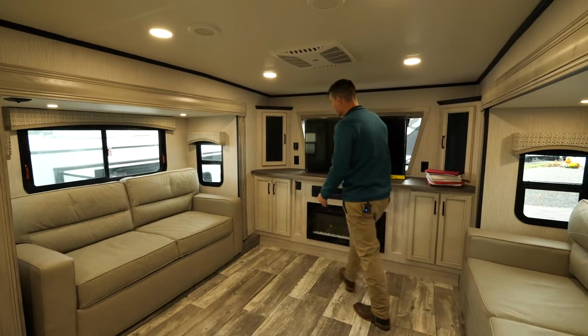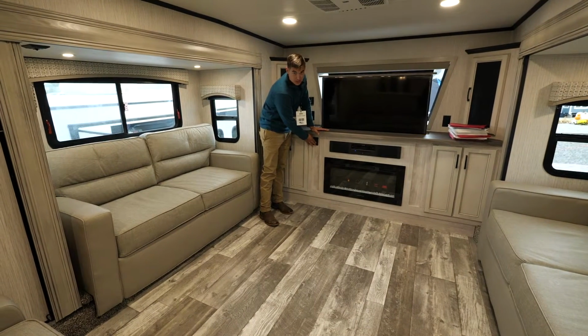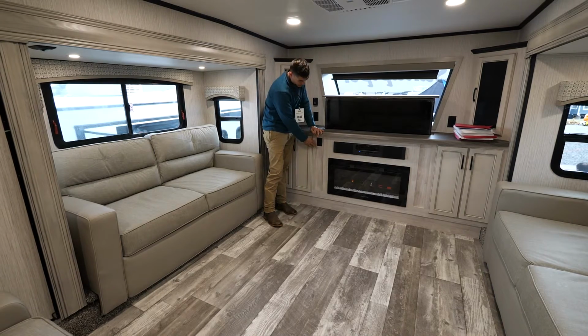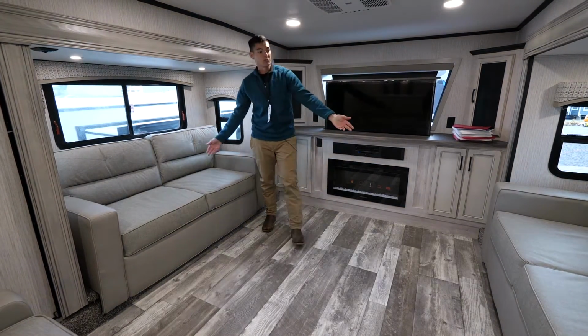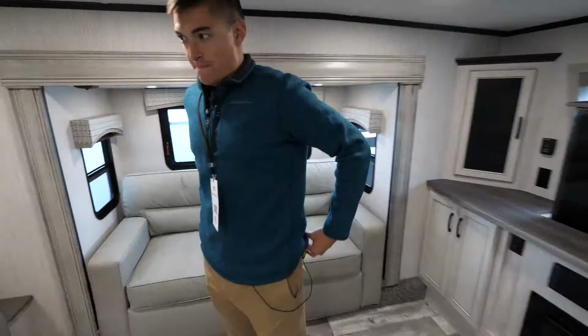So our 3990, like a lot of our other front livings, is going to have this TV that actually lowers and raises. That way if you guys want to see the beautiful view, you can lower it to your windshield or you can raise it on up to entertain. Another really cool feature is our opposing height beds. These will both fold out for extra storage if you've got guests.